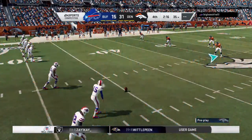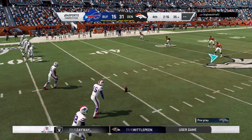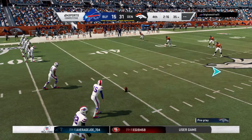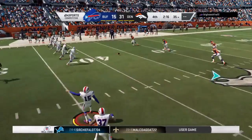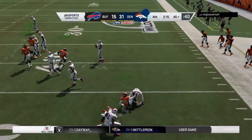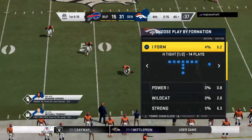Two scores down, 3 timeouts left. Still a chance if they can somehow get this one back. And the Broncos are going to get the football. Fourth quarter, they felt like they needed the football back. Unfortunately, they couldn't get it.